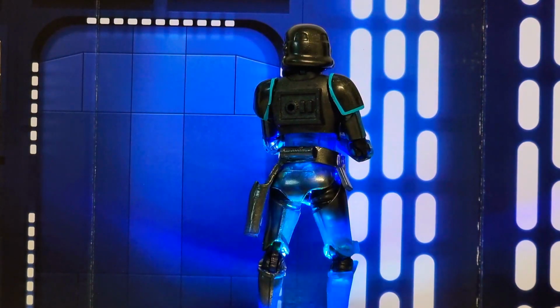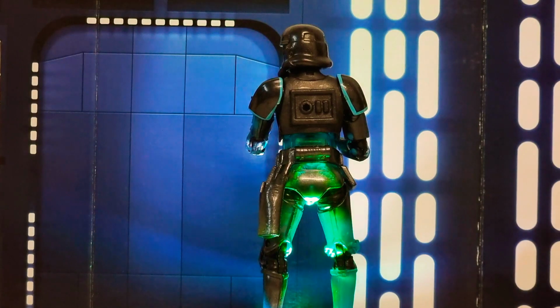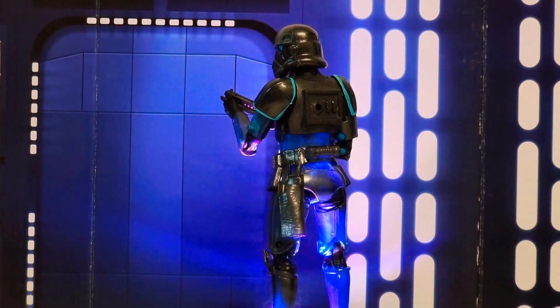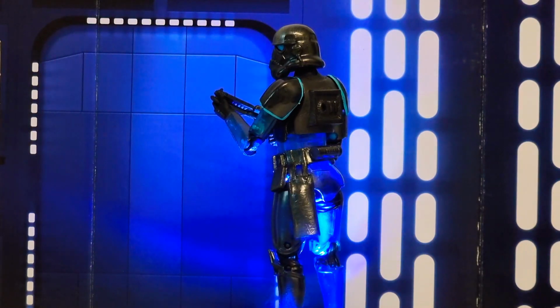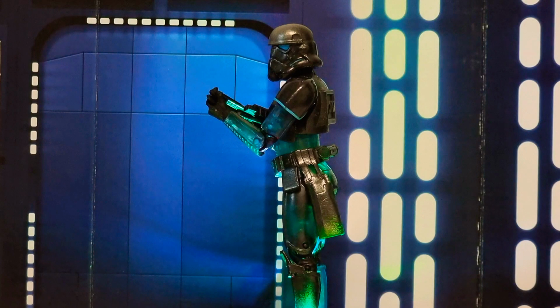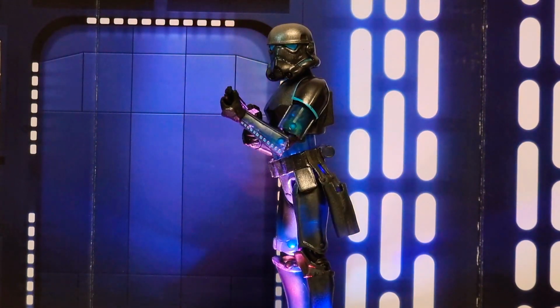He just looks awesome. What I'm actually going to do is, if I've not done it already, do a short of this guy on the rotator, because I think that'll look quite cool actually. He just looks fantastic as he comes around. Just give him a little bit of a spin there. So yeah, this is the Gaming Greats Stormtrooper.